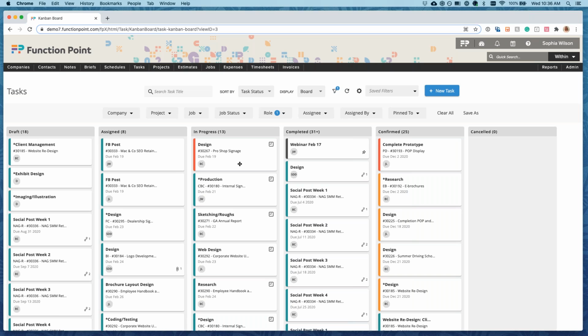We can work within here a little bit on the fly. Anyone that I'm working with right now, a lot of their designers, web developers, they are actually logging in and using this as their go-to page at the moment. So it has been quite useful.